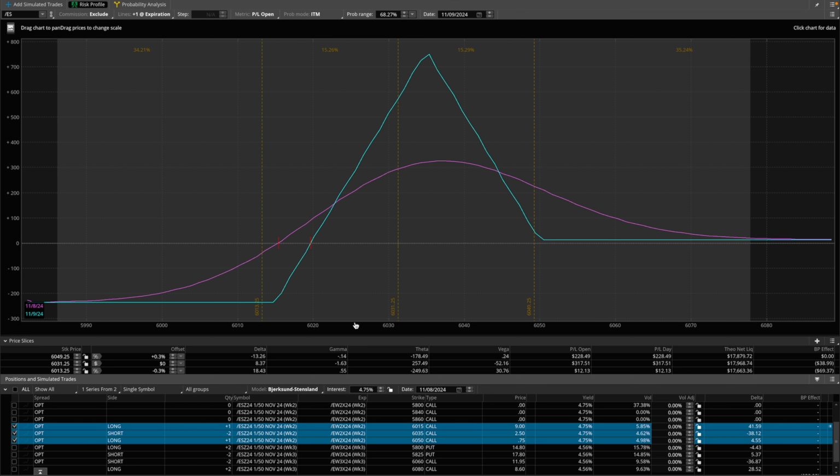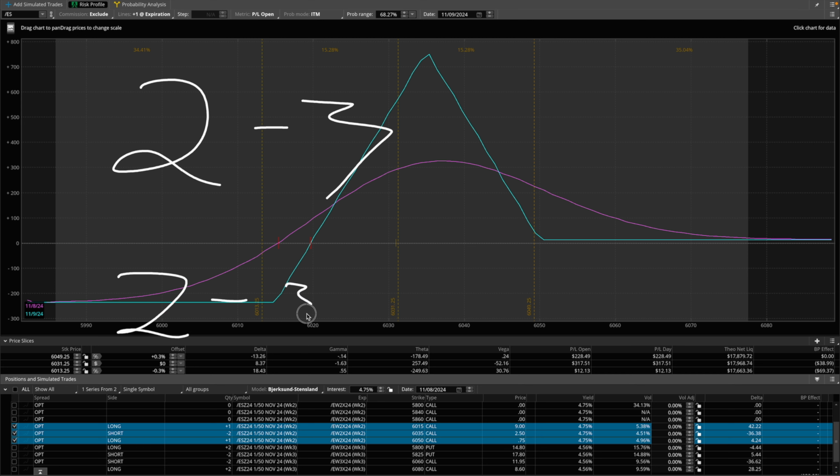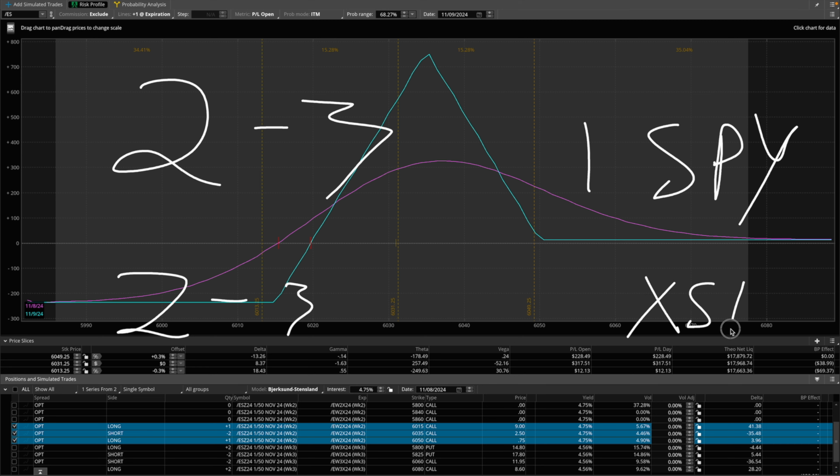I layer sometimes 6 to 10 different positions on the S&P 500. So I might have maybe 2 to 3 positions running on the SPX. I might have 2 to 3 positions running on the ES. I might have 1 position running on the SPY, and then maybe I'll grab another position on the XSP. And that's why it's difficult to simulate or copy and paste exactly what another trader is doing.